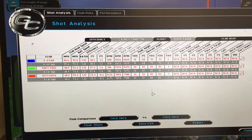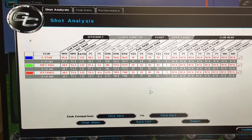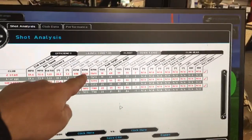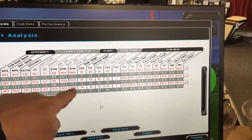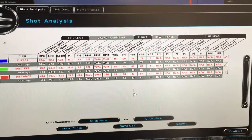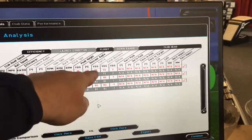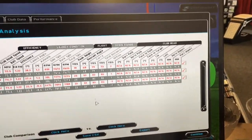Okay, so I've hit three pretty smooth lob wedges, and we can look at the results here. We want to look at the backspin numbers. That's the key numbers when we're looking at wedges and how much the ball spins. They've all gone a fair, similar sort of distance: 79, 83, 83 yards.